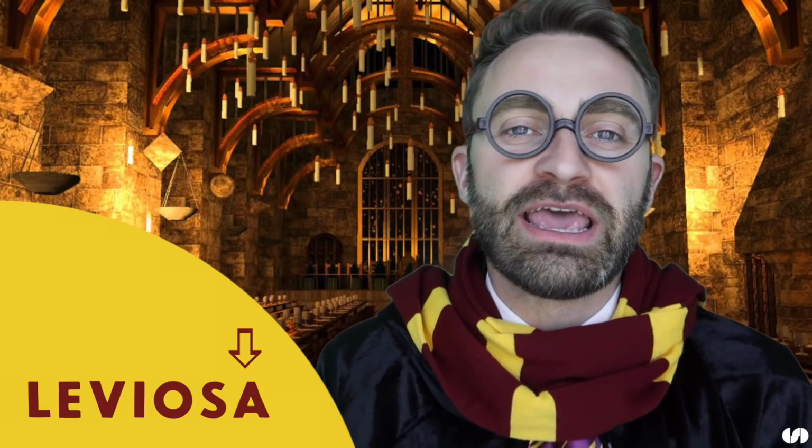Now in this one scene, we get to understand the importance of word stress. It's not Leviosa, it's Leviosa. That change in stress allows Hermione to perform her spell perfectly. If you get it wrong, then you can't perform the spell.